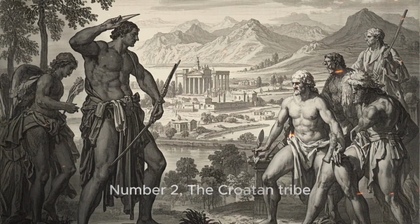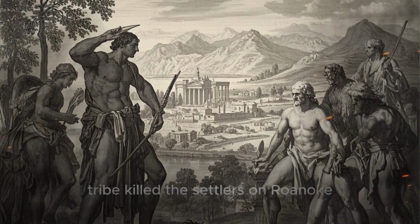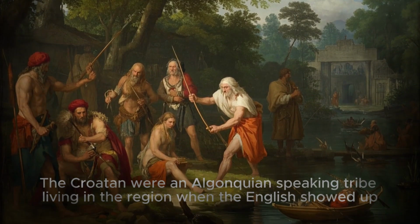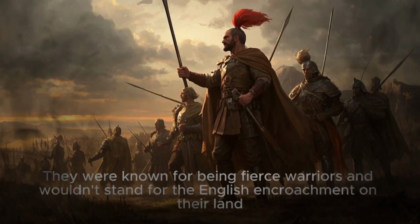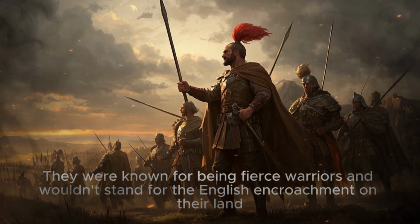Number 2. The CROATOAN tribe. There is a theory that members of the CROATOAN tribe killed the settlers on Roanoke. The CROATOAN were an Algonquian-speaking tribe living in the region when the English showed up. They were known for being fierce warriors and wouldn't stand for the English encroachment on their land.